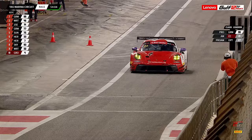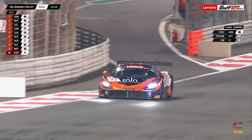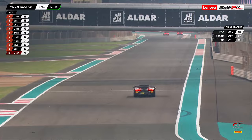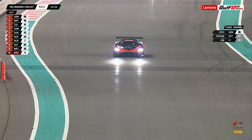Timing and scoring, he still is. Joel Sturm on his way down the pit lane. Jules Gounon, fascinating fact 37, is that he's been on the overall podium in every round of the championship this year in IGTC, whether he's been in a pro or a pro-am car, on his way to winning the title here. Yes, absolutely. Started with the win, didn't he, in Bathurst, and then third in Kyalami, and second for the last two times out. Looking as though he's on for another third place here. So another solid, consistent season for Jules Gounon.